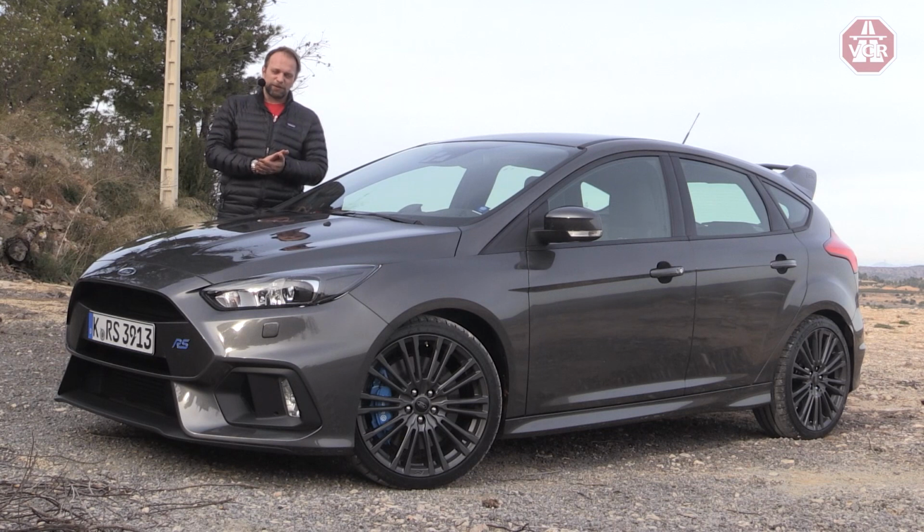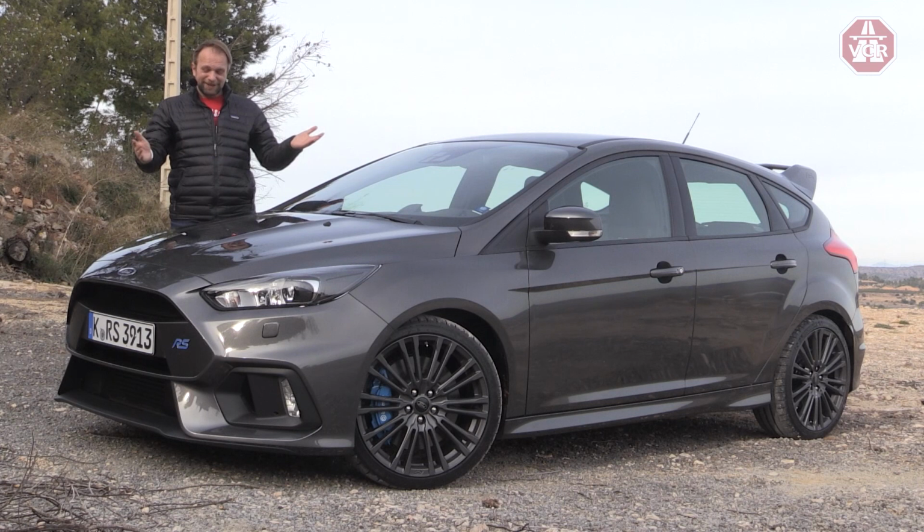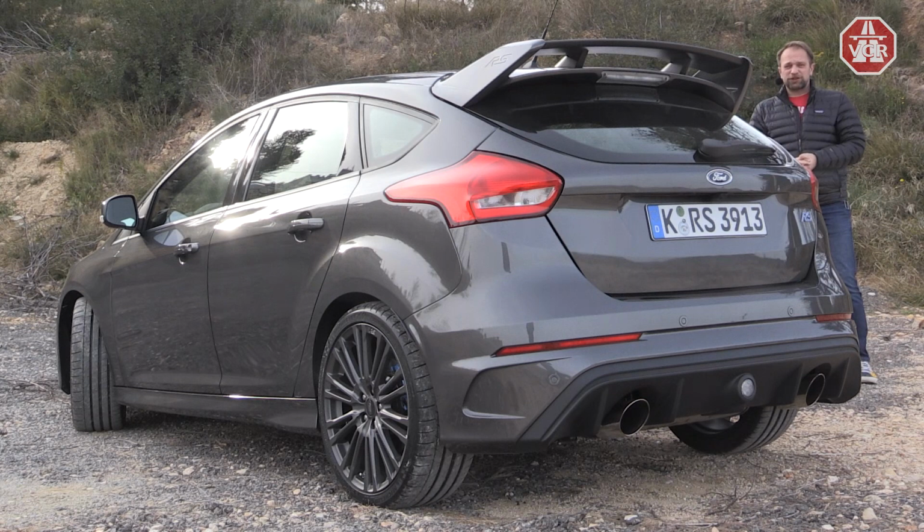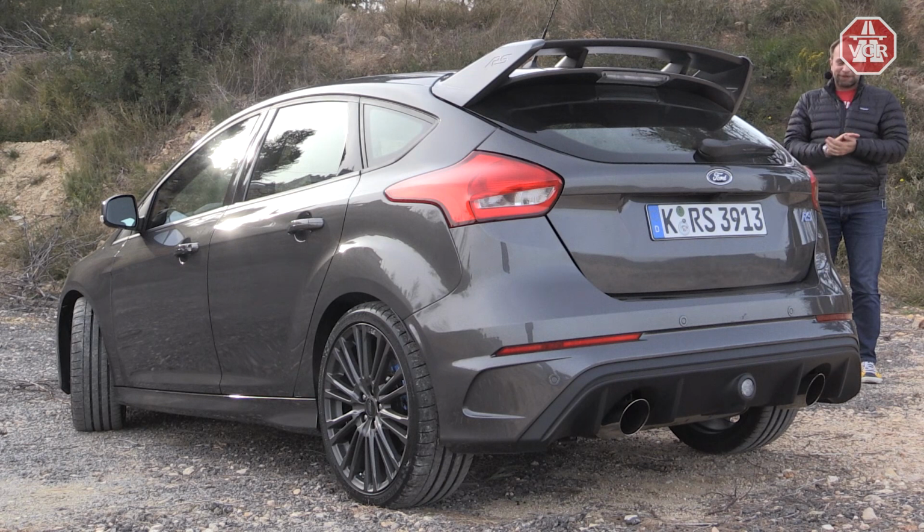We had a video about this as well. And that's the car I'm driving today. I'm very excited. It's as awesome as I expected it to be. At least in Germany, you can order this car right now. The production started on January 14th in Germany, in a town called Saarlouis.